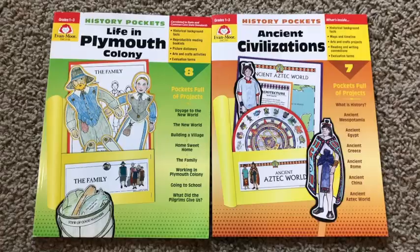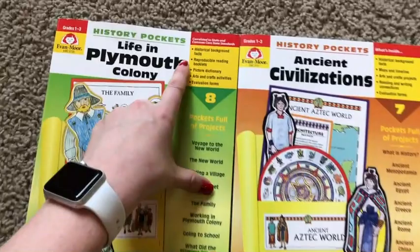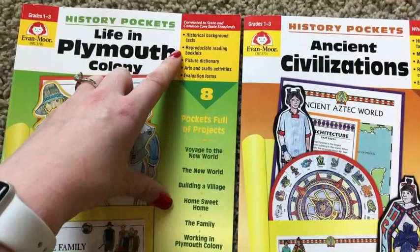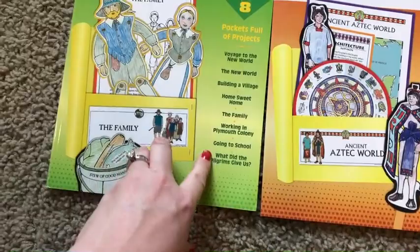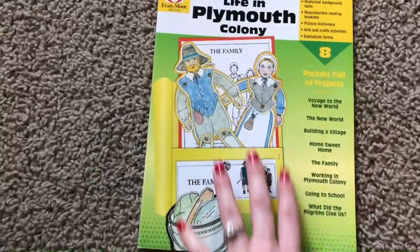Okay, so here are the two books that I have. I'm just gonna show you a couple of cool things that they have here on the top if you need to look a little bit deeper. So they have historical background facts, picture dictionary, evaluation forms, and they have 8 pockets full of projects. So these are the topics that they're going to cover for life in the Plymouth Colony. Let me just move this one to the side for a minute and I'll show you this one, okay? So these are the 8 topics that you're going to cover.